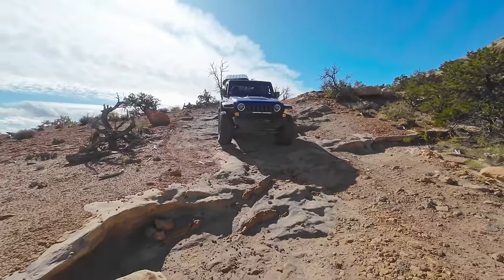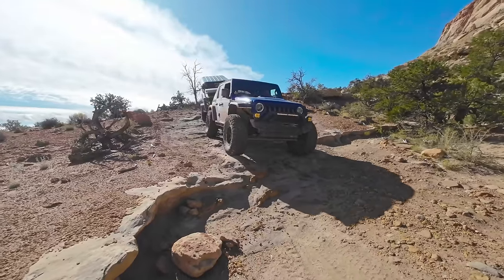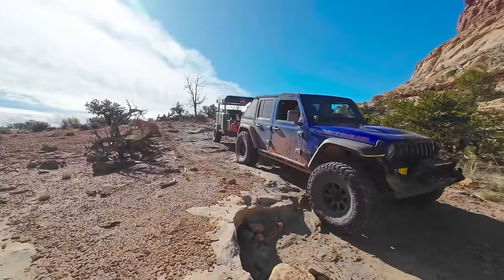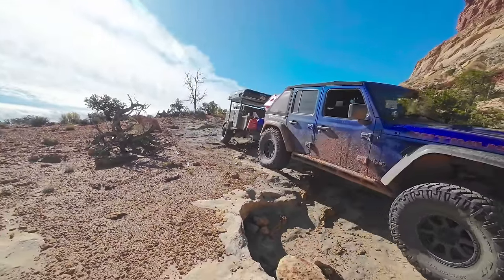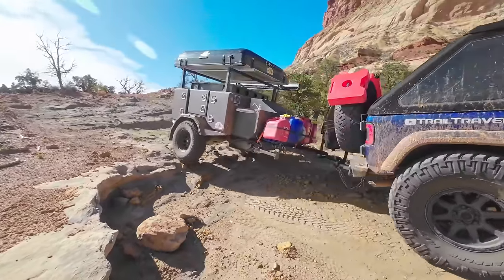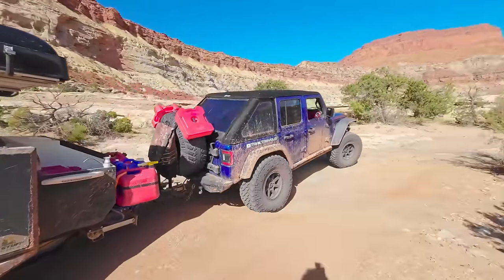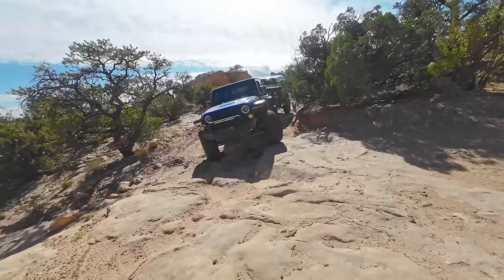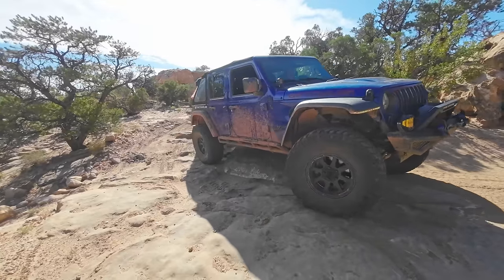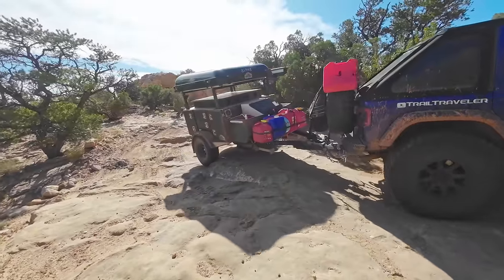Well, so far, things have been a little more difficult than we had anticipated, and there's no doubt this is why the Park Service does not recommend you bring trailers through here. Now, we did catch one video of someone pulling a trailer through Dollhouse, and they made it through according to the video, but there is one really tricky turn up ahead that has us a bit concerned. So hopefully we can get through it without too much trouble. But that one is at the top of my mind right now.